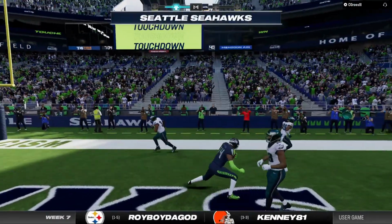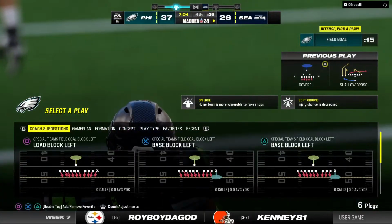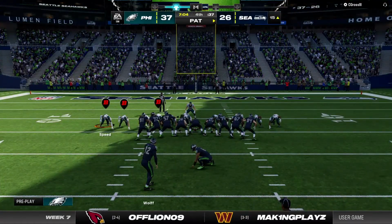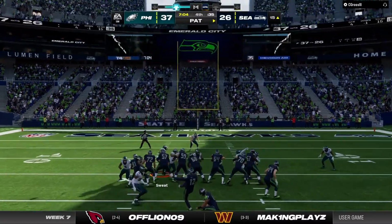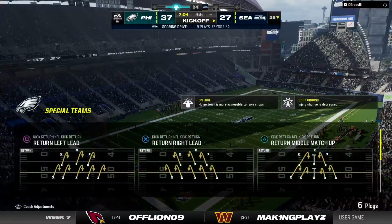End zone, caught. Touchdown, Seattle. George Pickens, 2 catches, 2 touchdowns here so far. And the Seahawks have got it back to a 2-score game here in the 4th. Point after, right down the middle, and the lead is trimmed down to 10.